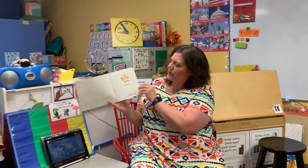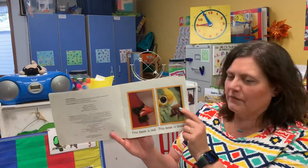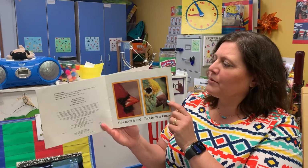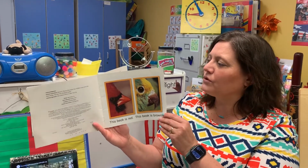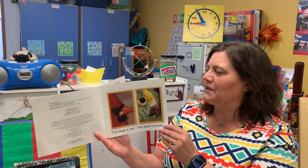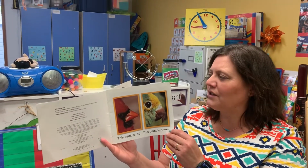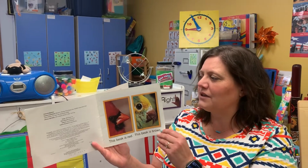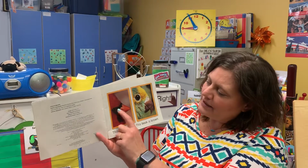All right, The Beak Book by Pamela Chanko. So this beak is red, and this beak is brown. Every bird has a bill, which is more commonly known as a beak. Beaks are feeding tools for birds and come in many different shapes and sizes. The shape and form of a bird's beak is a good indication of what the bird eats and how it gets its food. So this little guy, he's a cardinal.